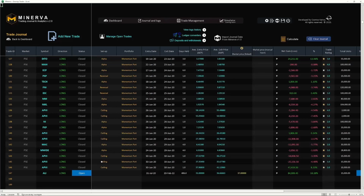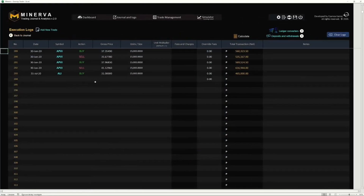Kumbaga, imagine nyo kung sa negosyo, ito yung quote-unquote books, where we see everything that's going on, financially speaking. Okay? Dito nyo rin makikita yung mga closed trades at open trades pa. Now, I've taken the liberty of adding a new trade, and the way you do that is you click on Add New Trade, and as you can see here, I added Ali nung July 31, 2020 to buy at 31 pesos, and then yung unit size niya, linagay ko 15,000.